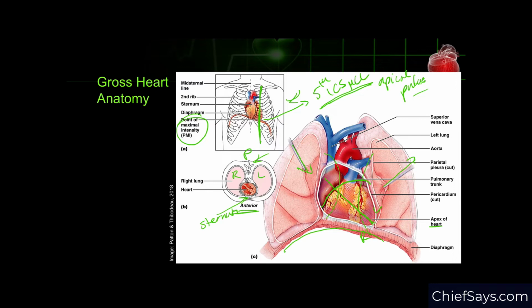The heart is enclosed in a fibrous connective tissue sac, so not flexible, and the sac of the heart is called the pericardium. Here it's cut in this diagram to show you, but we're trying to signify that there are connections of this connective tissue to multiple structures in the mediastinum, including the pericardial sac being connected to the top, or superior surface, of the diaphragm. So when the diaphragm moves, it pulls the heart a bit along with it.